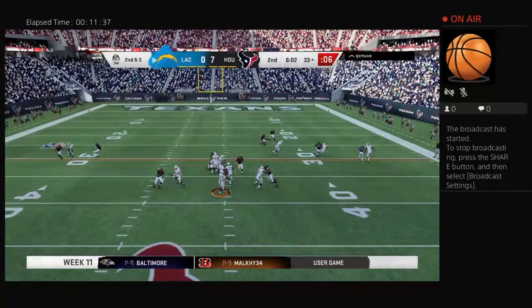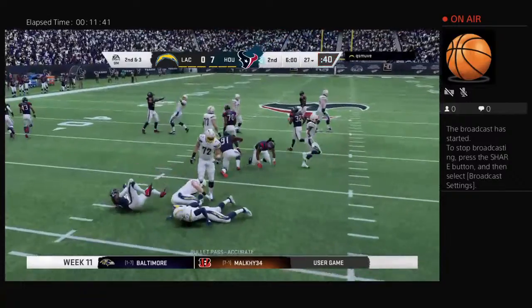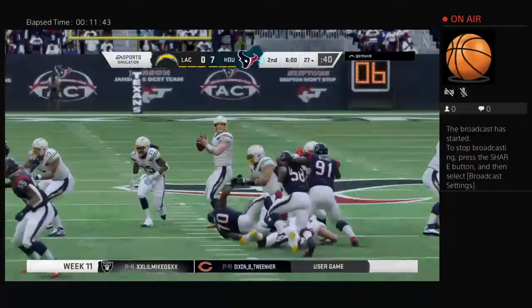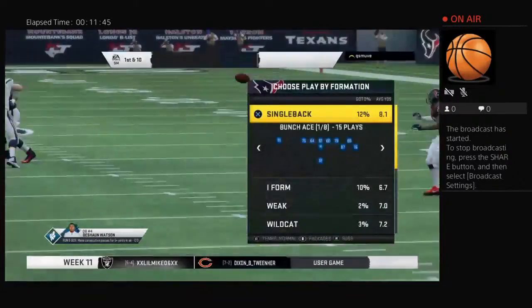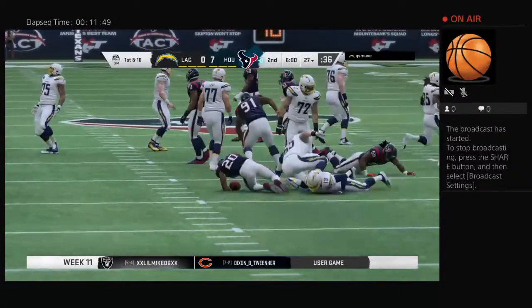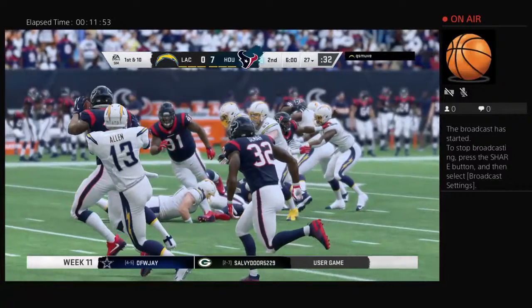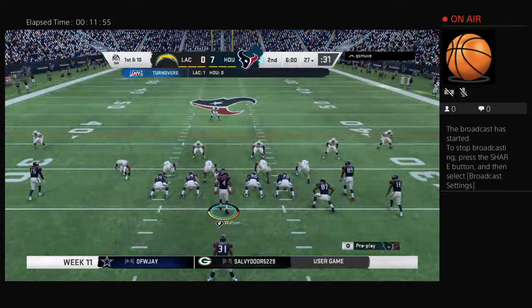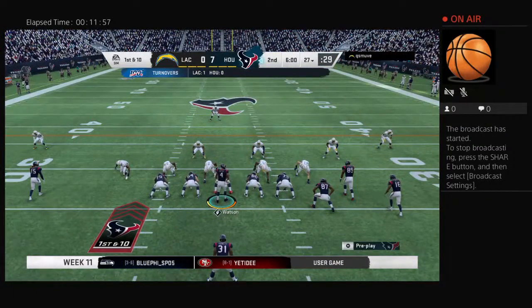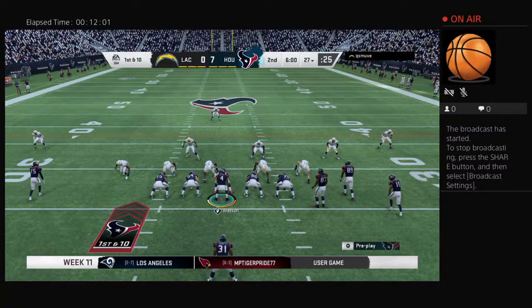2nd and 3. Into a double team, and it's intercepted. Picked up by Justin Reed. And they're going to set up shop at the 27-yard line. Oh, timing is everything on a route like this. He tried to drive that football into a tight spot. And if you're a little early or a little late, chances are there's going to be someone there. And sure enough, this one's going the other way.